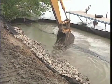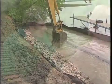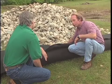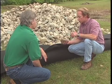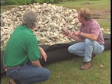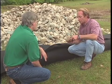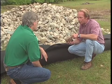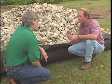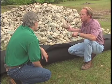After the filter layer is down, the rock armor goes on. Let's talk a little about the rocks. How do you determine what size to use? Well, it really depends on the wave energy that will be thrown at the rocks. Now, the rocks have to be large enough to keep from being displaced. For an inland lake this size, it's unlikely you'll ever see waves big enough to move rocks like this. But on major bodies of water like the Great Lakes, it's obvious you're going to need something with a lot more mass. That's something that a local contractor will be very familiar with.